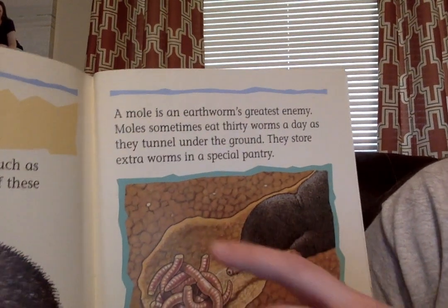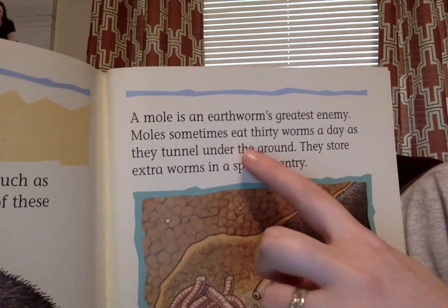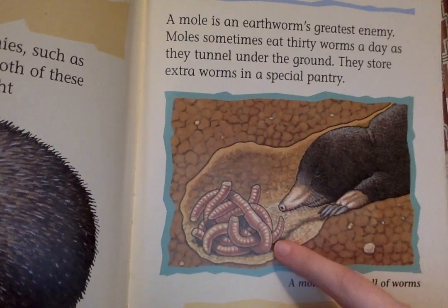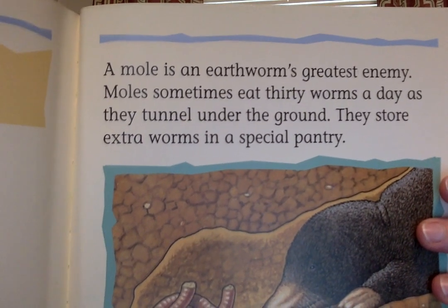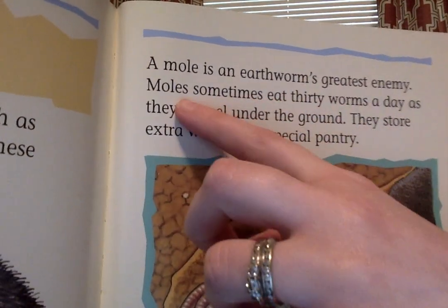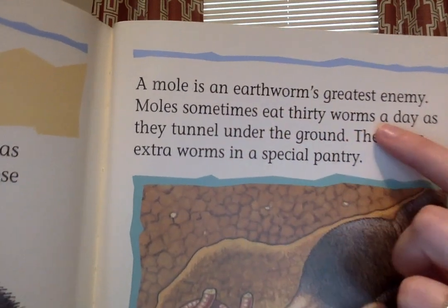I'm going to read this page. A mole is an earthworm's greatest enemy. Moles sometimes eat 30 worms a day as they tunnel under the ground. They store extra worms in a special pantry. A mole's pantry full of worms. Look at that and see which word tells a number. And answer that question. How many worms can moles eat? Moles sometimes eat. And read your words. Write your answer.